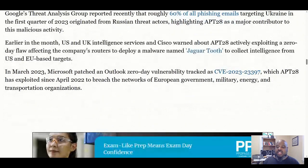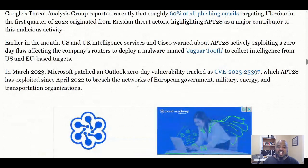Early this month, the U.S. and UK intelligence services, and Cisco, warned about APT28 actively exploiting a zero-day flaw affecting companies' routers to deploy a malware named Jaguar Tooth to collect intelligence information from U.S. and EU-based targets. So remember when I said up there, they're going to come for the U.S.